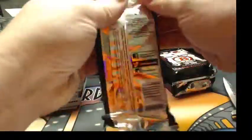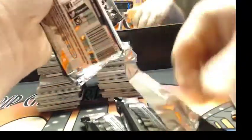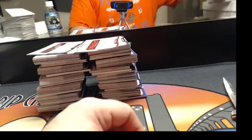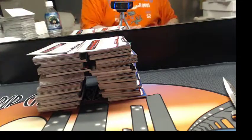I mean, when I first got here and I saw the 50 cases that I had, I was like, there's no way in hell I'm gonna move 50 cases of that stuff. Now I'm trying to figure out how many more to get delivered for me to open. Hang on, I gotta write this down.